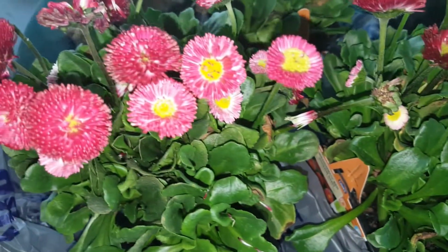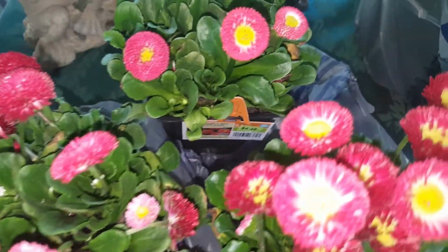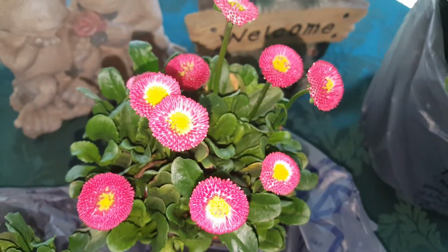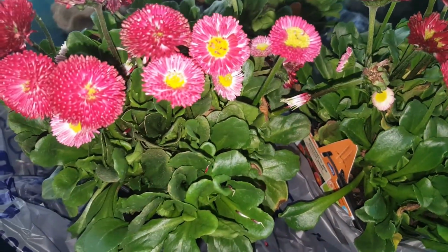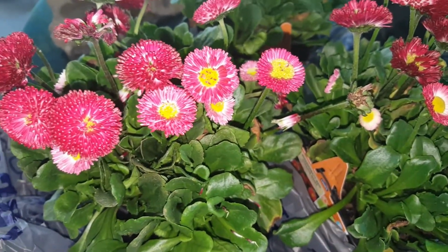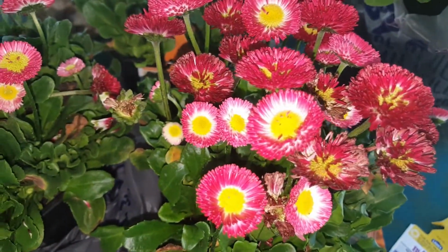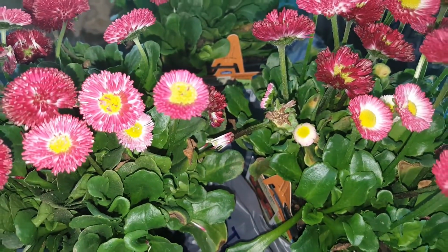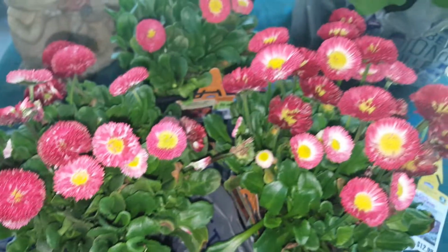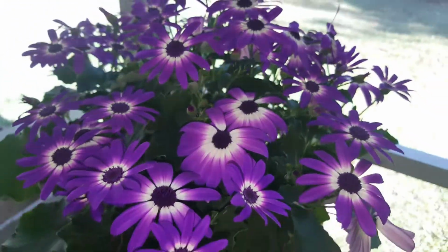So I'm slowly adding stuff to my container garden. Might take me a year or two, but I'm going to have that all filled up out there. Use what I can. I have an old wheelbarrow I'll be filling up with plants and lots of pots, and see what I can do out there. Make it look pretty. These are pretty. Love these. Purple.